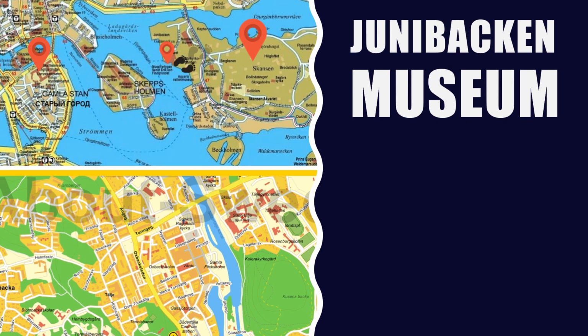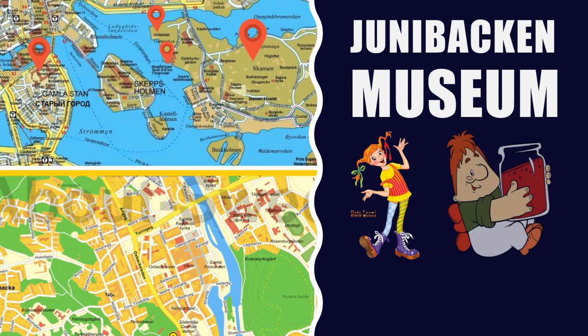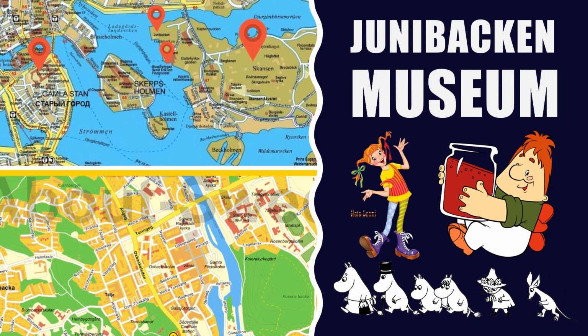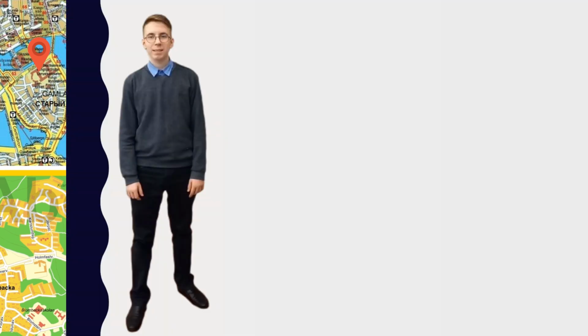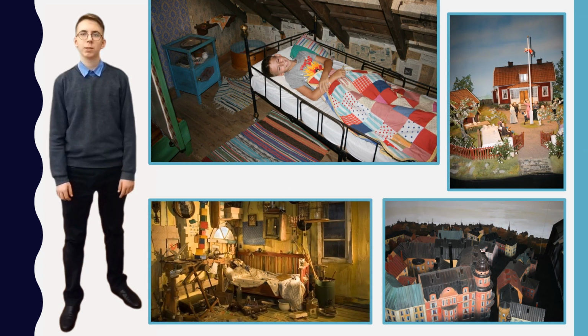Sweden is known all over the world for its wonderful children's literature and its characters that both children and adults love. Therefore, our next place will be appreciated by people of any age. This museum is based on Astrid Lindgren's books. At Junibacken, children and adults have a chance to experience a fantasy world together.